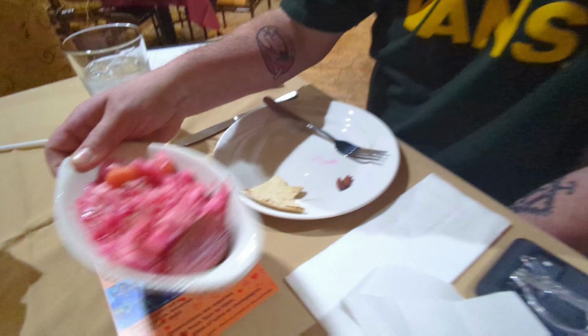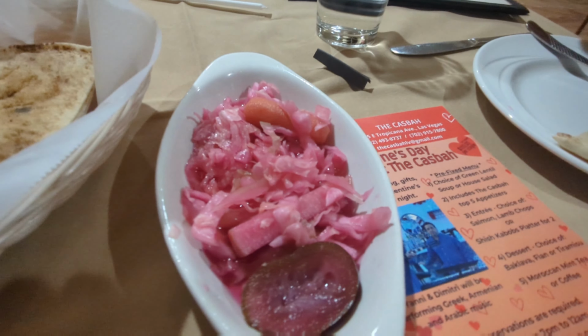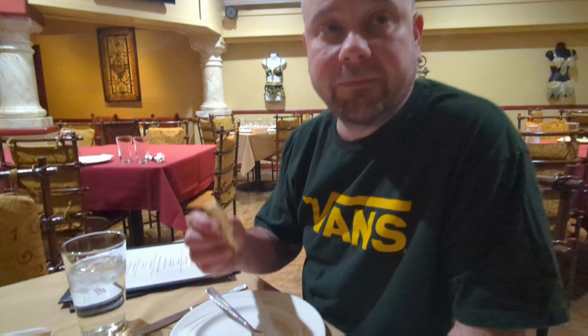And they brought us some pickled, I'm not sure what, I think that might be like a cabbage. And there was a couple olives that I've already eaten. And just got some bread. It's very nice so far.